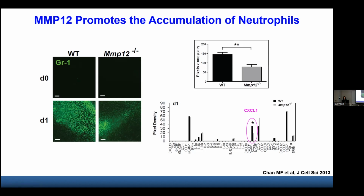I performed a protein array looking at different chemokines and cytokines that might be different between the wild type and MMP12 knockout mice, to see what might explain this difference in neutrophil infiltration. And it was interesting that CXCL1, which is a chemokine that helps recruit neutrophils, was actually decreased in my MMP12 knockout mice.